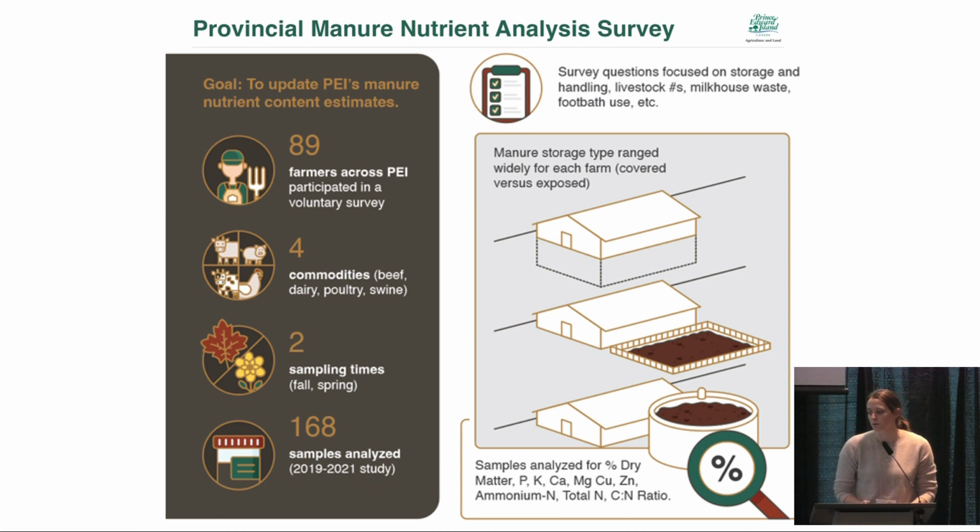And what we did is we put out a call to farms across PEI to sign up to allow us to take some samples from their farm through a survey. And by the end of the study, it took about 3 years, give or take, with COVID in between, we ended up going to roughly 89 farms. And we took samples from 4 different types of commodities: beef, dairy, poultry, and swine. We tried to sample each farm at least twice, so within the fall or the spring. And overall, we had close to 170 samples analyzed.